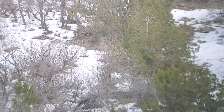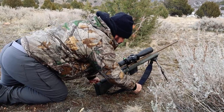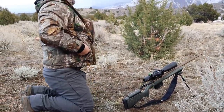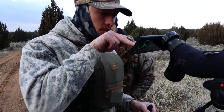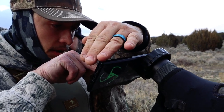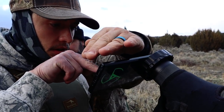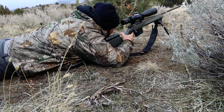Did she drop? She went right behind that cedar. She didn't drop. She just went behind that cedar. That's just to the left. So she was standing right here. She was standing right there. Yeah. And she just went behind this cedar. She's standing right behind it. See her that she's standing? Yeah, here we go.